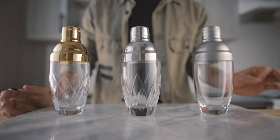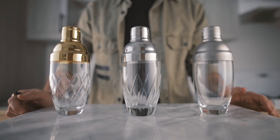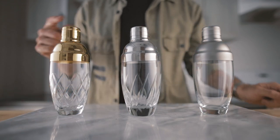Sephra and I have this fun habit to name objects that we really love. So let me introduce you to Maddie, Pappy, and Goldie. If you guys are new to this channel, I'm sure you're wondering why I'm showing off these three beautiful shakers right now. But if you are used to the channel, I'm sure you noticed already that I've been using this one in pretty much all my cocktail videos. Sephra bought it for me a few years ago for my birthday, and I've been loving it since then.